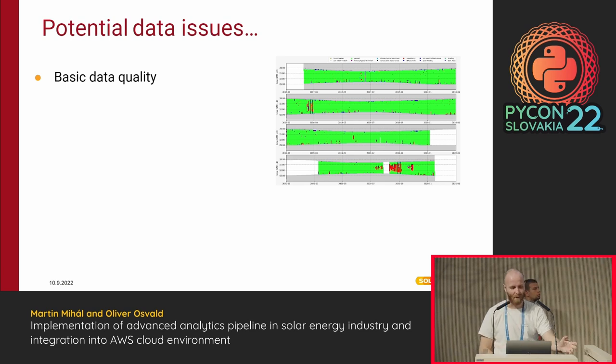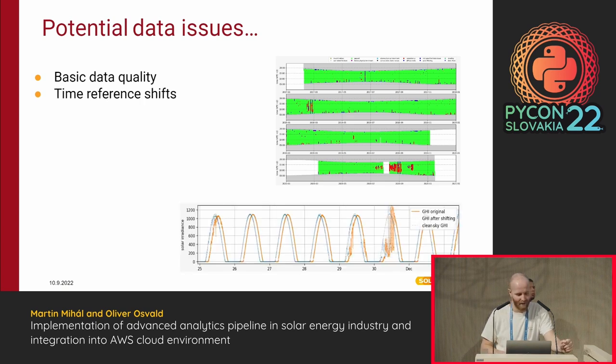Obviously, you've got some basic data quality issues very often because the instruments are still operated by humans. So you might have things like data dropping out, so missing values. You might have values that are below or above physical maxima and minima. You can have some artificially oscillating values. All these unnatural things we're trying to detect. You can have a time reference shift, which is quite a big deal, but I'll get into it later. This can be caused simply by a different time zone, but also by some more complicated things.